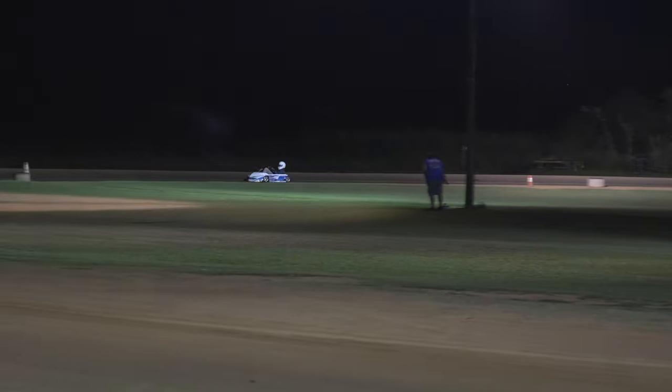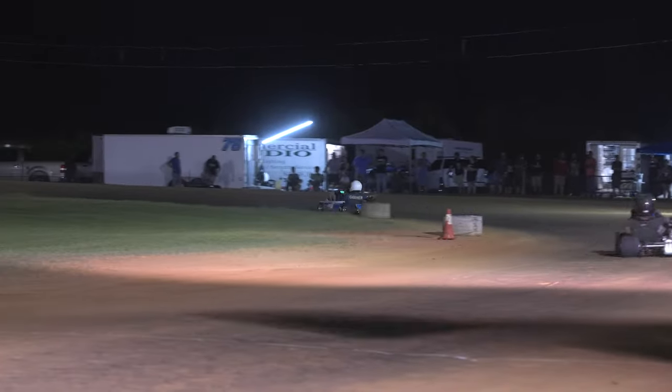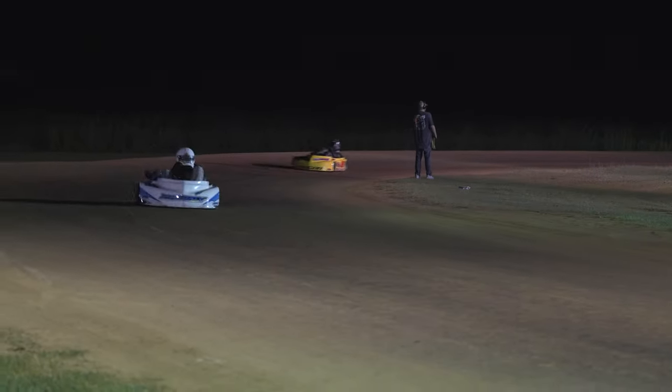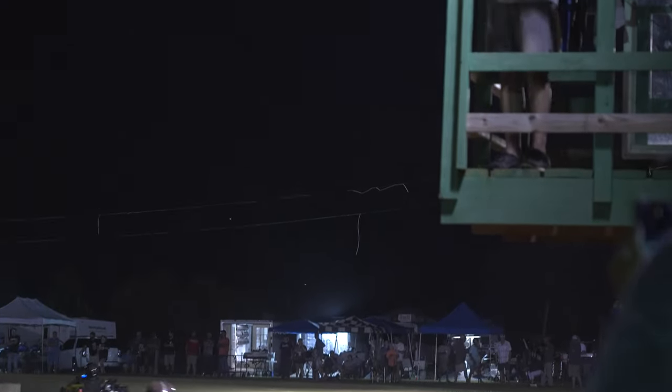Cody Garner in the 88 with a real good lead down the backstretch. Got the white flag lap out one more time tonight. Cody Garner in the 88 makes his way through turn 3. He's going to come off of turn 4 with a good lead over Brandon Owens. He's going to be tonight's feature winner. Congratulations to that whole team.